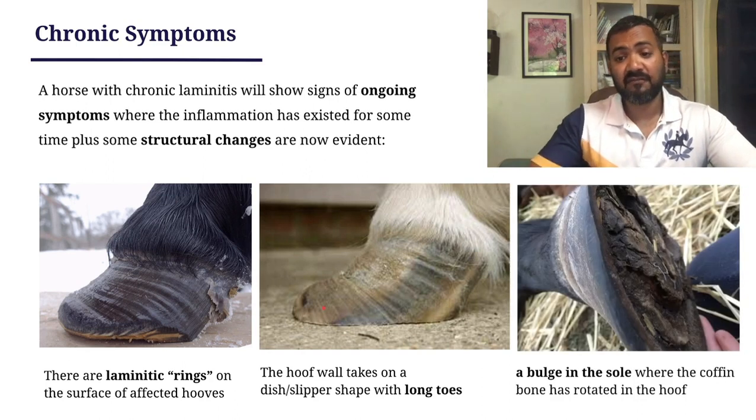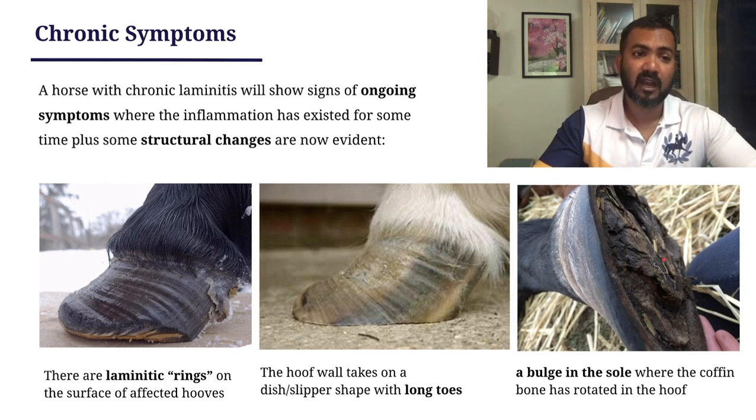In certain severe cases, if you pick up the leg, you'll see a bulge in the sole of the horse's hoof, where the P3 bone or the coffin bone has been pressing on the sole and pushing out. This is generally in a very worst case scenario that has happened. It's not exactly a nice thing to see a horse with.